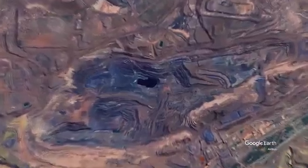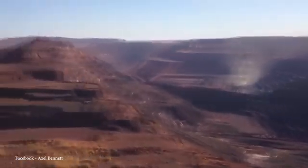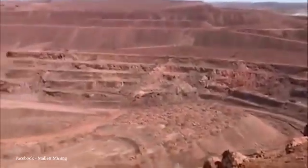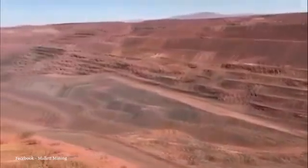The discovery of iron ore here at Mount Whaleback in 1957 marked the beginning of a new era in Australia's mining history. The deposit is of exceptional quality, with a high iron content and low impurities. The deposit itself is a massive ore body stretching over 3 miles or 5 kilometers in length, and this means it's the largest single-pit iron ore mine in the world.